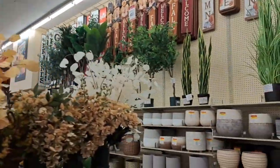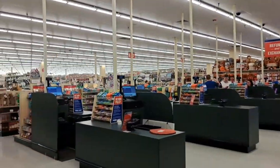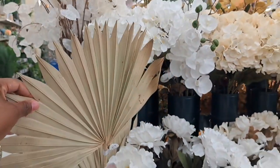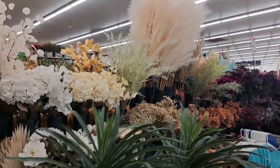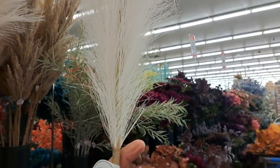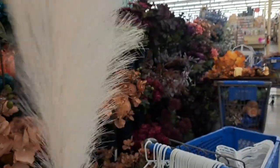I like, look, they got the little feathers there. I want to look at these feathers here too and see how much these feathers are, because those feathers were another thing that I was considering. Go back on this side over here. They even got these fans here, $6.99 for just one, 40% off. Let's see how much these feathers are. This is the feathers. So pretty. And they're $17.99 with 40% off. Those are nice though.